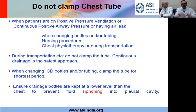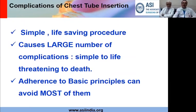Another very important point: ensure that the drainage bottles are kept at a lower level than the chest. Because many times I have seen the patients pick up the bottle and take it to a level higher than the point at which the chest tube is entering, and the fluid can actually go back. So please explain to them that this bottle at all times is to be kept down.